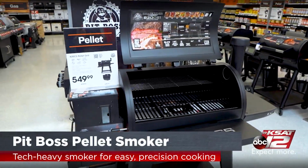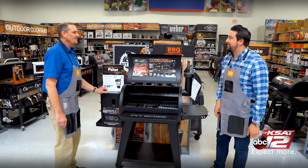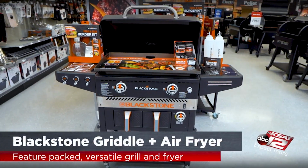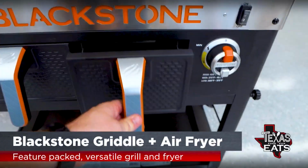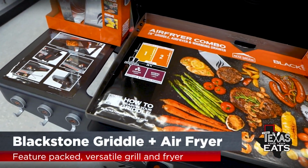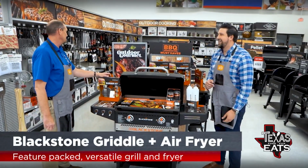And it's not just the pellet smokers either. You also have one that's really fun to cook burgers on, like what we're doing outside. Oh, absolutely. That is our Blackstone, and this is the first year that we've been carrying Blackstone, and this is the Blackstone with the air fryer combo. And then on the griddle on the top, this is 28 inches. You also have a big boy one, right? You go a little bit bigger. Absolutely, got a 36-inch one also.